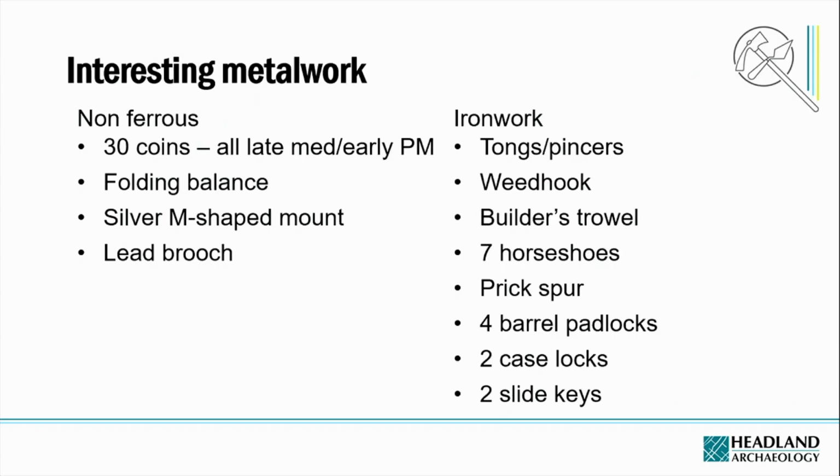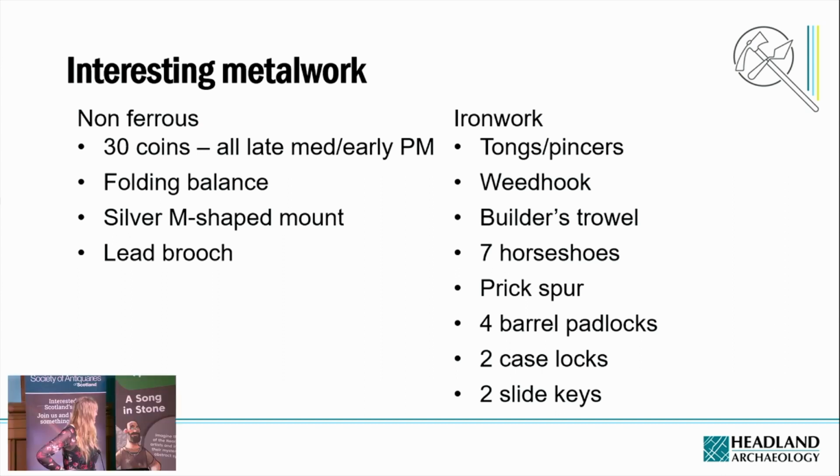I don't have any cool pictures of the metalwork, sorry, because it's all at the conservators at the moment. The metalwork was actually the one area that was slightly disappointing. I was recording it last, and I was expecting great things of it, but the non-ferrous in particular was a bit lacking. I was expecting buckles and brooches and all sorts, but anyway, we did have 30 coins, which is not bad. This is just the medieval, early post-med coins. We had a stack load of 19th century ones as well, but 30 coins. They were all late medieval, early post-med coppers.